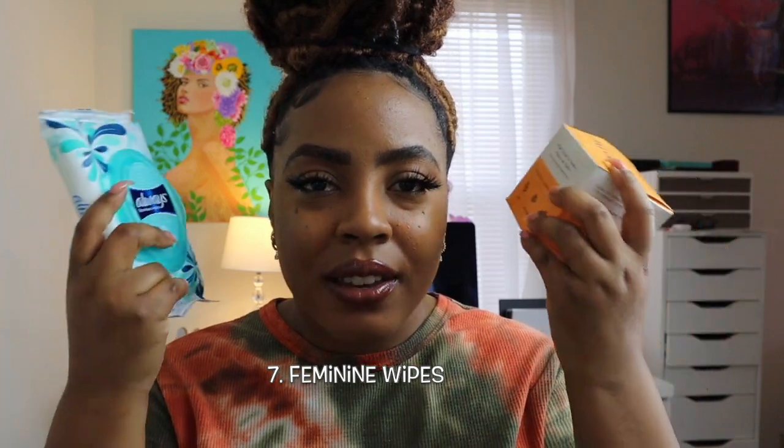The next product I'm going to share with you is feminine wipes. If you're not using it, I cannot stress it enough. I have 2 brands here. I have the Always brand feminine wipes, and I have the Honey Pot plant-based feminine care wipes. These ones are great because they come in little individual packets, so you don't have to carry the whole box versus this. You may have to take one out ahead of time or just carry the whole thing in with you.